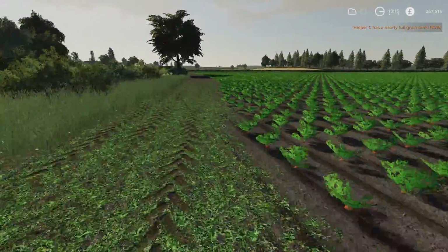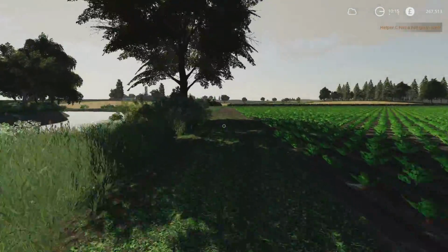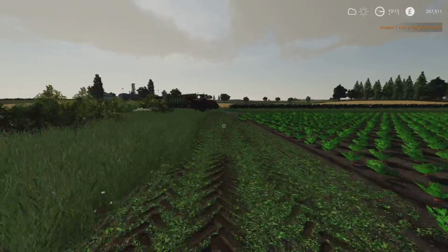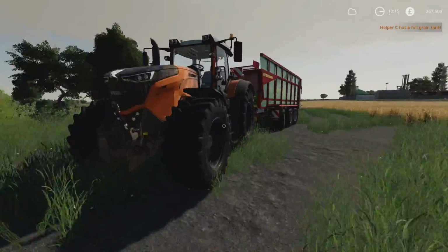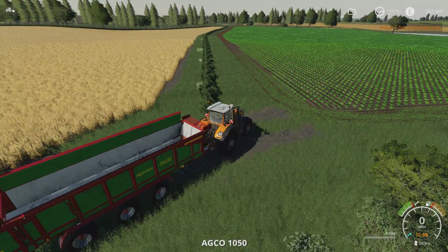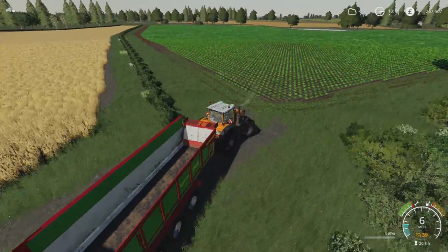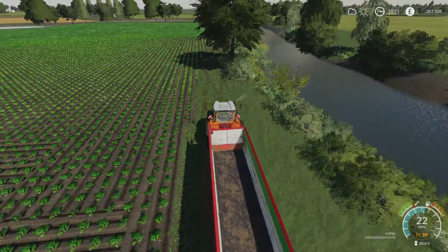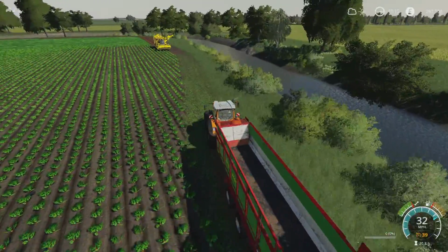Smiling again like a small child. Sun should be coming out soon. A nice bright day. So I reckon 30,000 litres, one run round, not even a full run round. I reckon we could get, what do you reckon, 500,000 litres? Or is that pushing it?